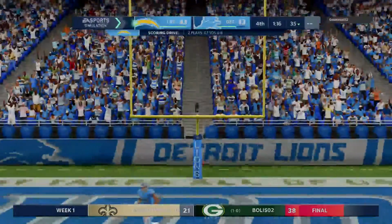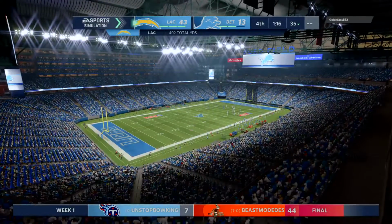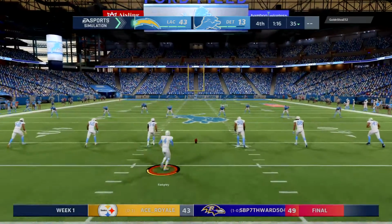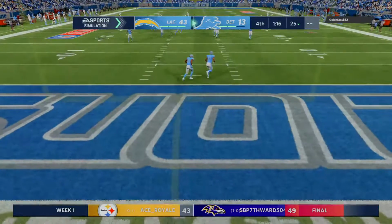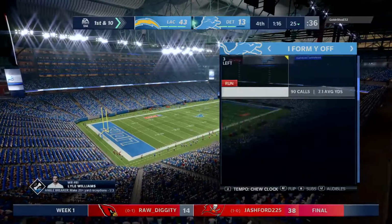And he's been a busy man, 5 for 5 now as he knocks another one through to extend the lead. 43, Lions 13. Michael Badgley to kick off for the Chargers, following the touchdown, Badgley out there to kick it away. And that one will bounce out of the back of the end zone, so we will start here at the 25.